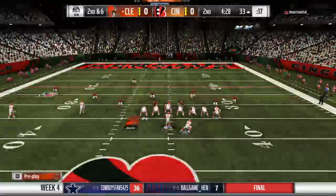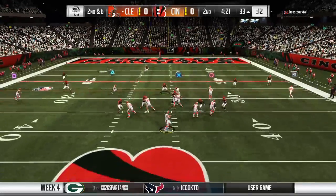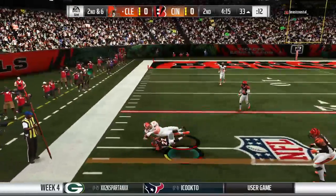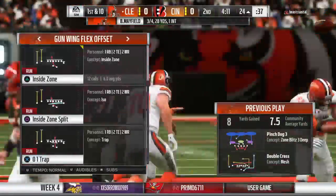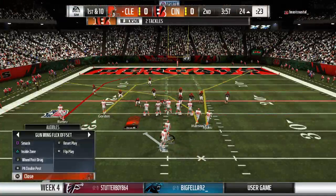Set. Green 39. Green 39. From the shotgun, it's Mayfield. Throw left side complete. It's Hanson. And they'll be inside the 25 now at the 24. His first catch, good for 8 and a 1st down. That's a staple of this offense. Drag route to the tight end.